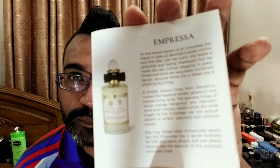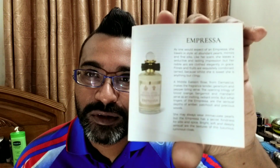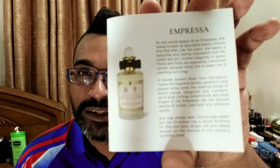So this is Empressa, and the name doesn't sound to me very unique, because they have a lot of other Empressa, like Acqua di Essenza, Impresa, Acqua di Parma has some fragrances. So this is the bottle, which has a black bow tie, and I believe this Empresa is for women, or mostly for women and men. So this is the perfume.